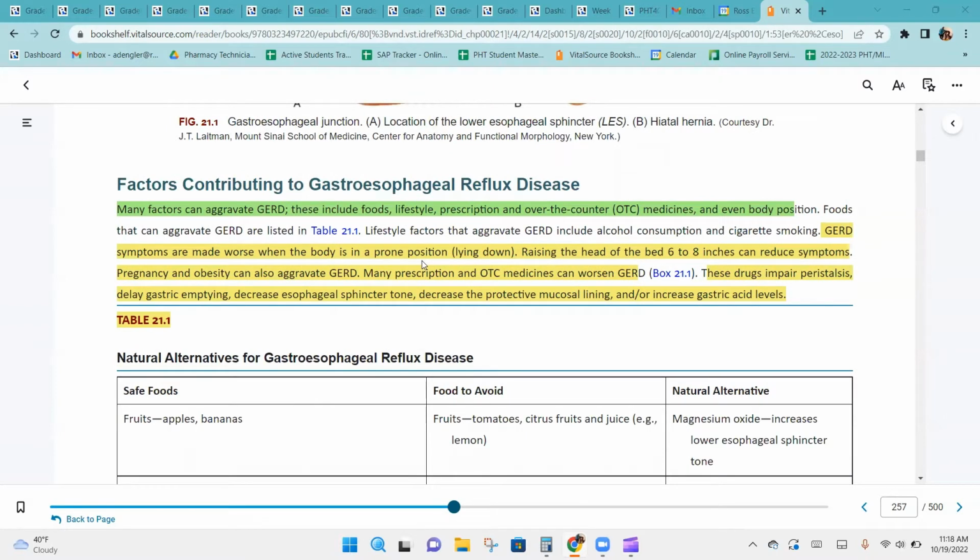Many factors can aggravate GERD. These include foods, lifestyle, prescription and over-the-counter medications, and even body positions. GERD symptoms are made worse when the body is in prone position, lying down. Raising the head of the bed 6 to 8 inches can reduce symptoms. Pregnancy and obesity can also aggravate GERD.